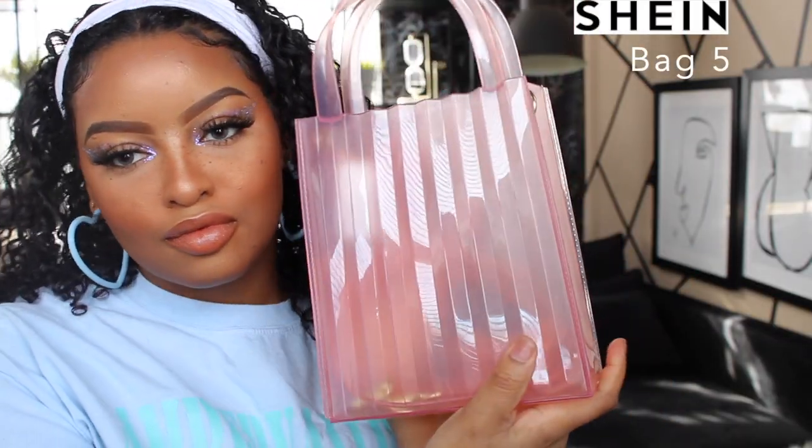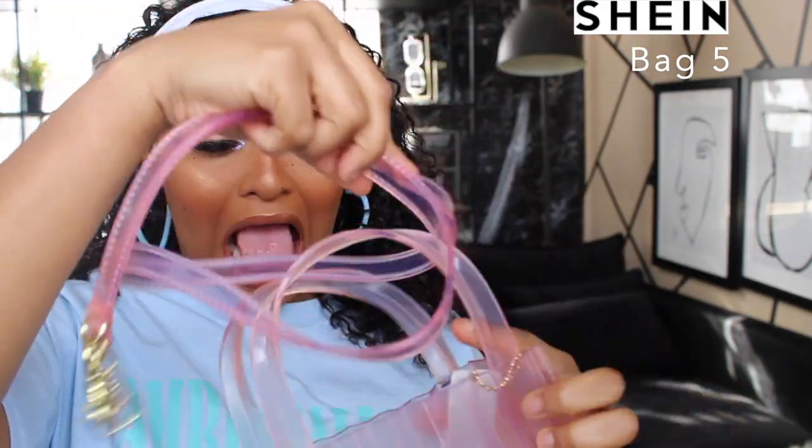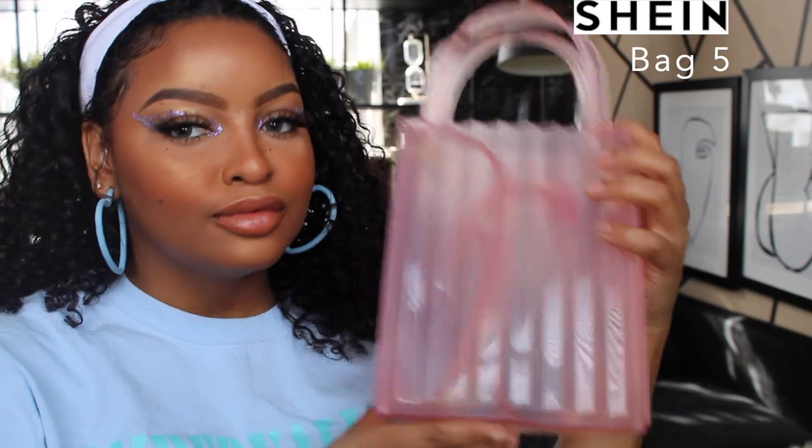Next bag is this one from Shein. It's another spring bag that I bought, and obviously I really like this bag. It comes with full chain, not the little gold chain. It's really cute. It's see-through. It's just popping, okay?